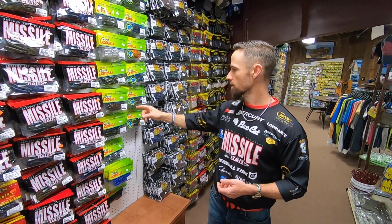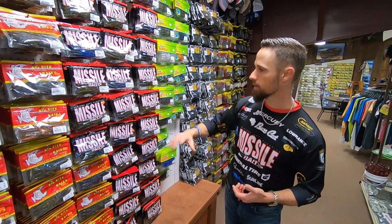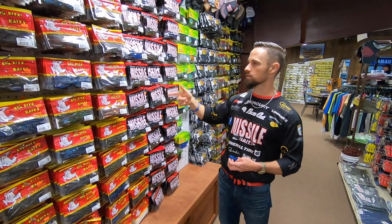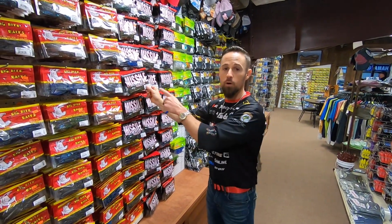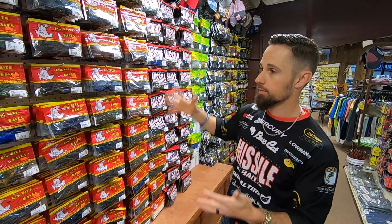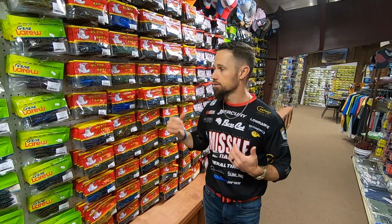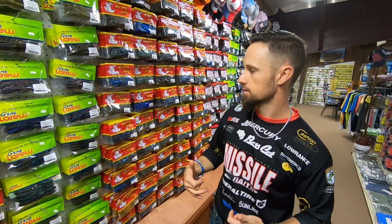You got Wheeler's Little Hammer Craw. Don't see that a whole lot in tackle shops. And then we get more Missile over here. You got your D-Bombs, Destroyers, Baby Destroyers. That's the smoke on a Carolina rig, just to let you know. And then also in Alabama, you better have you some Big Bite. They got the Fighting Frogs and the Yo Mamas. Got the essential Big Bite baits to have in the shop.